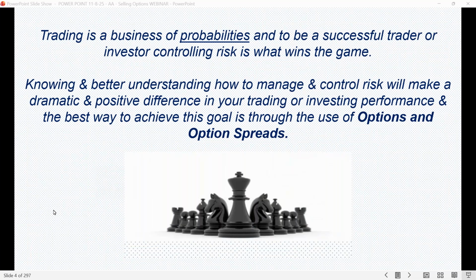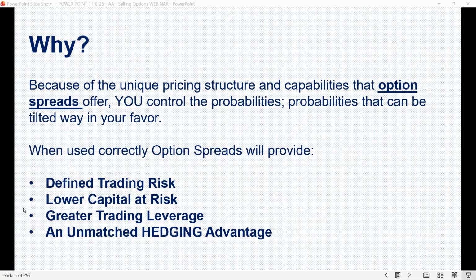Basically, I'd like to point out that trading is a business of probabilities, and to be a successful trader or investor, it really comes down to controlling your risk, and that's what's going to win the game in the long run. Knowing and better understanding how to manage and control your risk is going to make a really dramatic and positive difference in your trading or investment performance. The best way to achieve this goal is through the use of options and option spreads. Because of the unique option pricing structure and capabilities that option spreads offer, you can really better control the probabilities, and probabilities can then be tilted way in your favor when we use options.